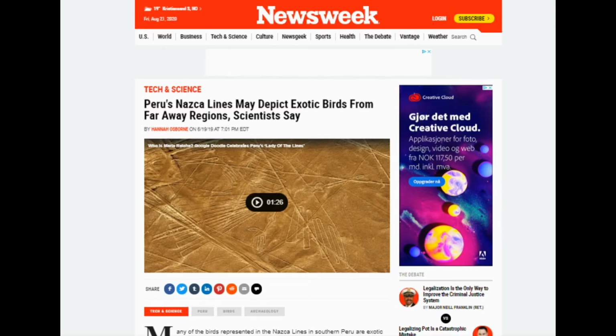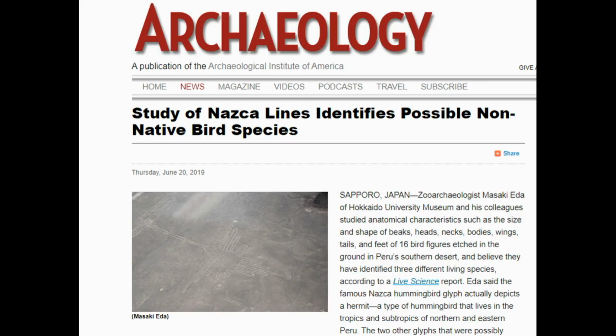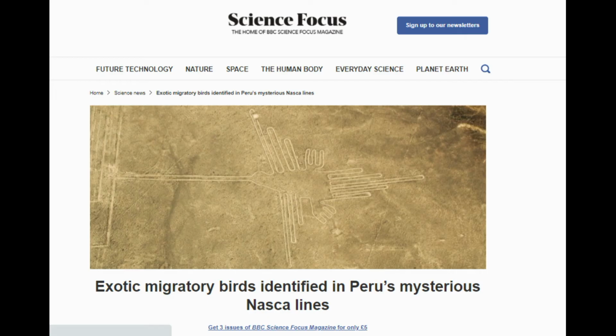And a big bill can have other uses. In 2019, a team of scientists from Japan published a new study on the bird geoglyphs at the Nazca lines in Peru that made headlines around the world. The researchers determined that many of the animals represented in the ancient designs were actually bird species alien to Peru, and this opens new questions like, why were these birds carved on the earth 2000 years ago?